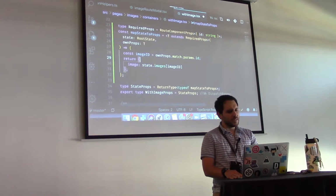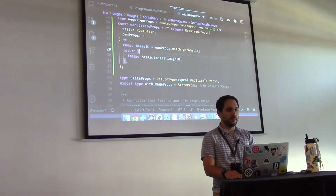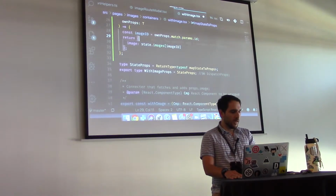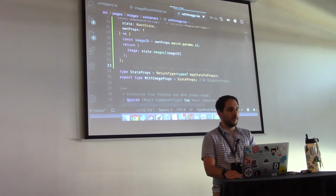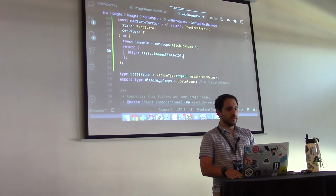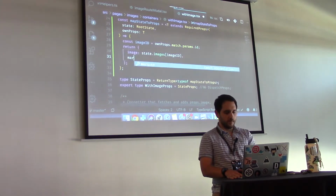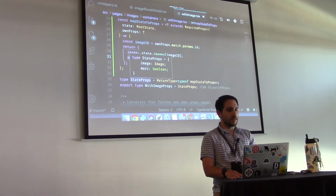Awesome. That's how we would do the map state and the map dispatch to props, but we don't have a map dispatch to props in this particular example. Then we have this type called state props, which is using return type, which is a helper from TypeScript 2.8, I think. That'll just give us the return of whatever this function is. So here it'll say the return type is just an image. But this makes it really easily extendable because if we have like mark is true, then you can see that the state props also has a mark boolean now.